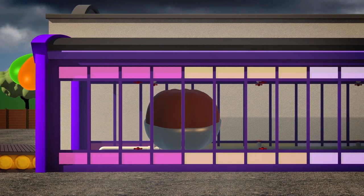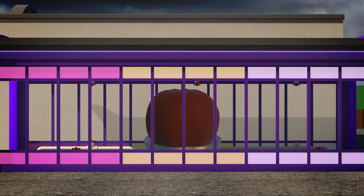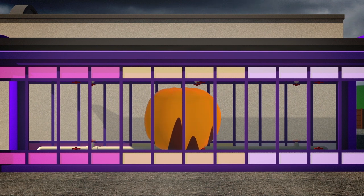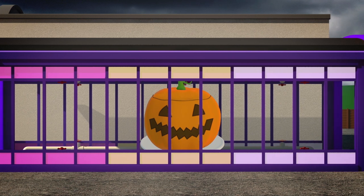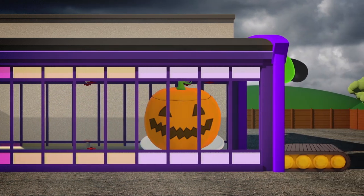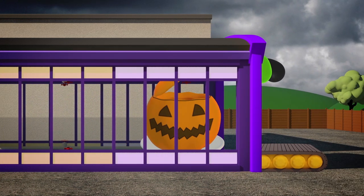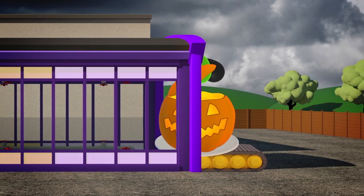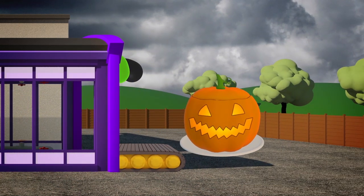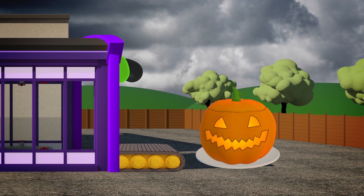Now, our Halloween cake needs some orange icing. And a face cut into it. And finally, the cake needs a giant candle inside to make the face light up. Look! Fantastic! It's a perfect pumpkin Halloween cake.